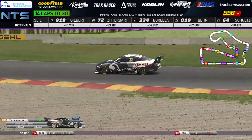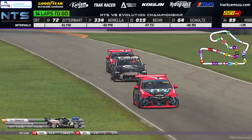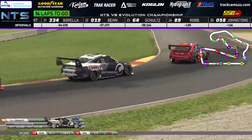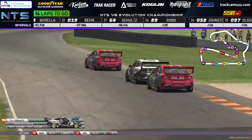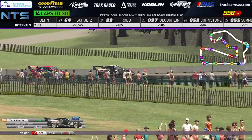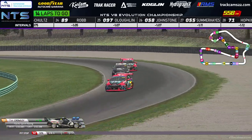Let me go back here. Have you done your stop by this point? Yeah, you've done your pit stop. So all of the lead guys, the whole field have done their pit stops at this stage. So pretty good. Oh, this is pretty brave stuff. Having a look, going through the carousel.